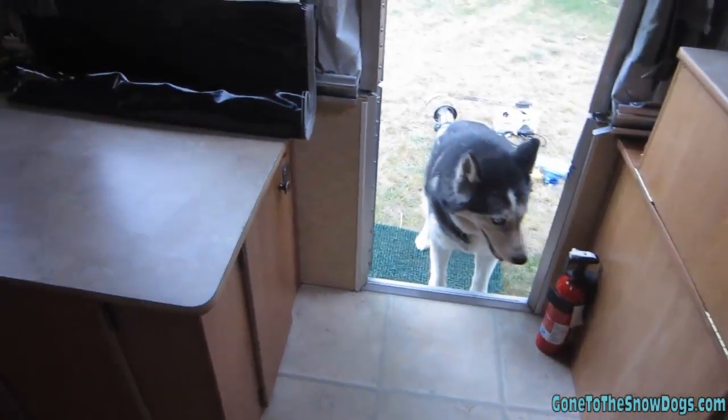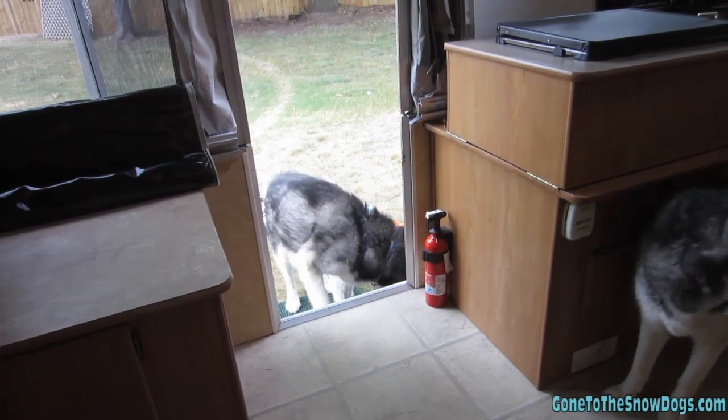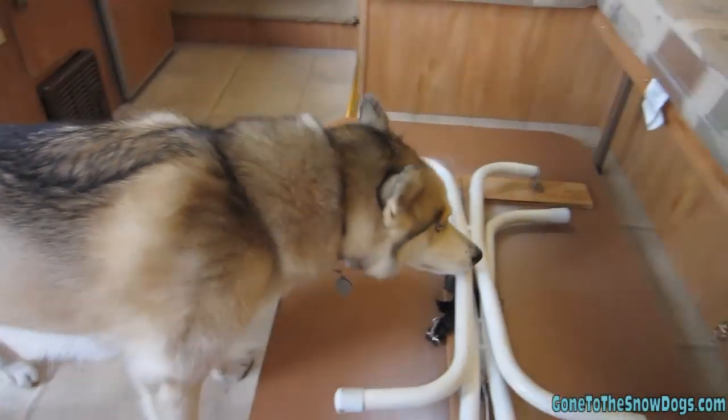This is our new camper. Come on in, Oakley. Come on in. Look, come on in. She hasn't been camping yet, so she's still Oakley. Not too sure about what camping is. Oakley, come here. Shelby's checking it out. Come on, Oakley. Come on. Oh, that step made noise when she stepped on it. Come on, Oakley. Come on. What do you think of that, Shelby?